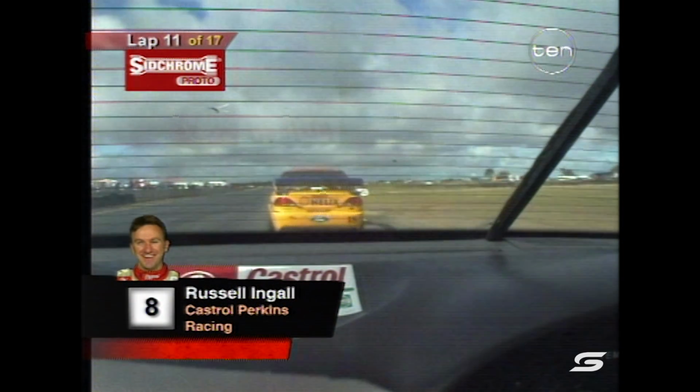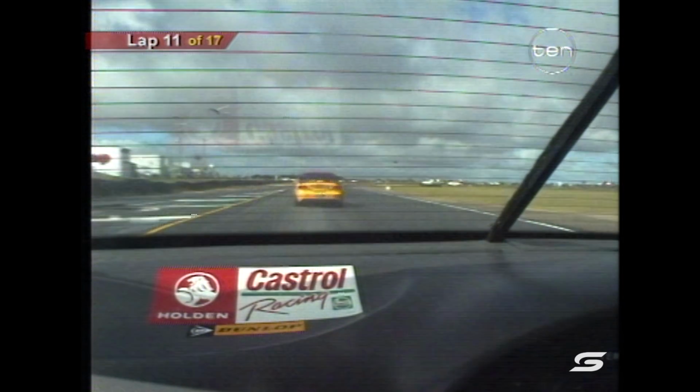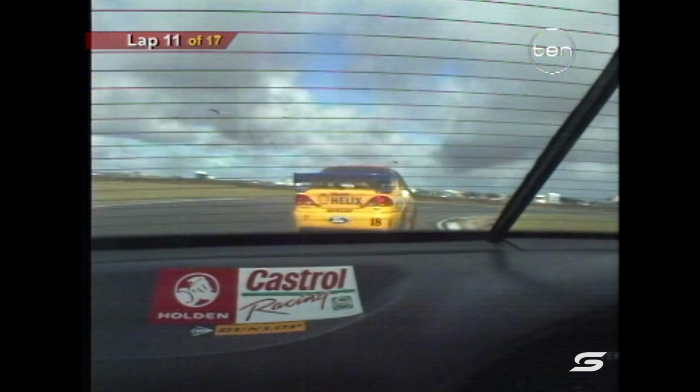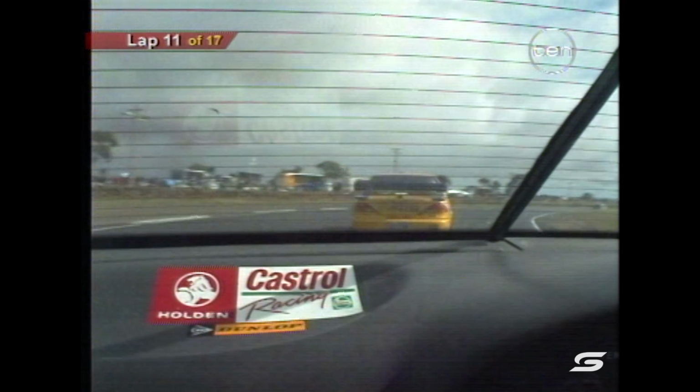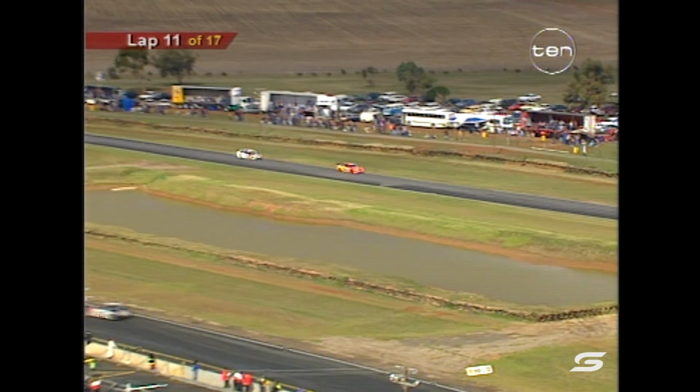Synchrone Proto onboard camera, riding with our championship leader Russell Ingall. And this one's going to go right down to the wire. Russell's very quick in this section, picks up pretty well under brakes here. This is the southern hairpin now. They get wound up for this really long Shell sweeper. It's kind of the back straight, but it sweeps around nicely.